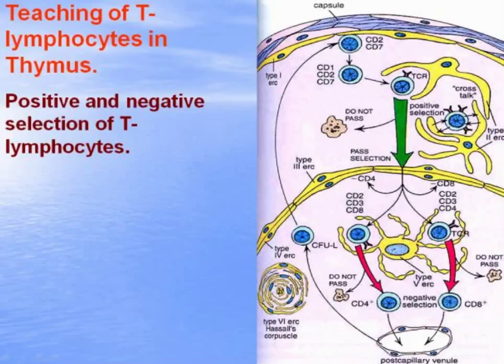First, these epithelial cells present to developing T lymphocytes receptors for foreign antigens and check the ability to form TCR receptors specific for foreign antigens. If they cannot produce these receptors, these epithelial cells initiate the process of apoptosis in these T lymphocytes and they die.